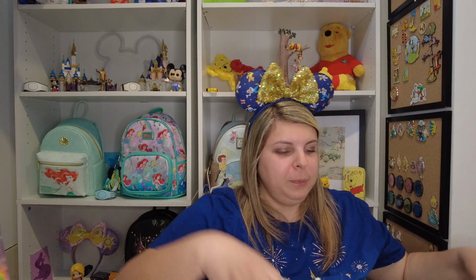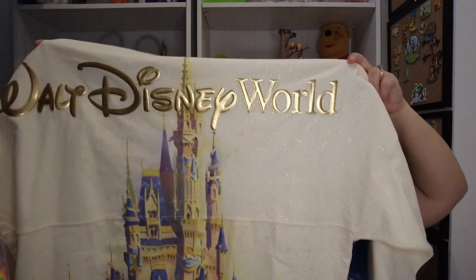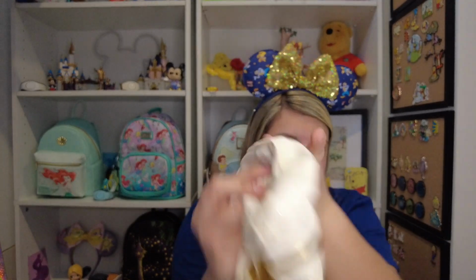And then the back is the star of the show. It has the beautiful castle all down the back of it and says Walt Disney World in the gold. And it does show in here that it's for the 50th, and I didn't show it on the other one, but the other one does say the Vault collection for the 50th.